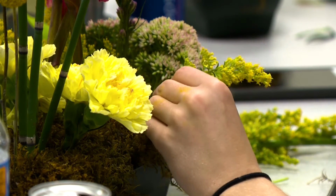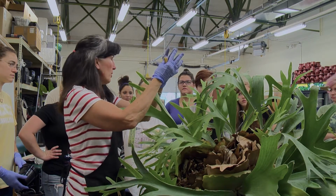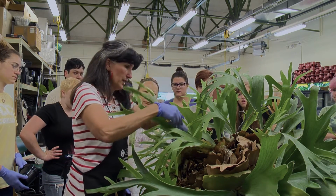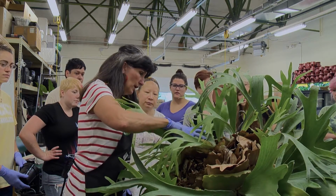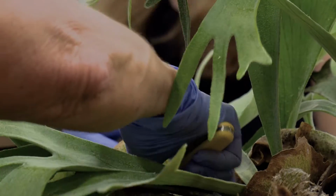Then in the spring semester, we go into the more advanced: the wedding flowers, the special events. And then I also offer a plants class, house plants. You learn how to grow house plants. And all of those are 3 credit hours. They do last the entire semester. So the student gets a really good broad knowledge of design and plant materials.